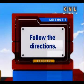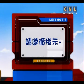Follow the directions. Follow the directions.